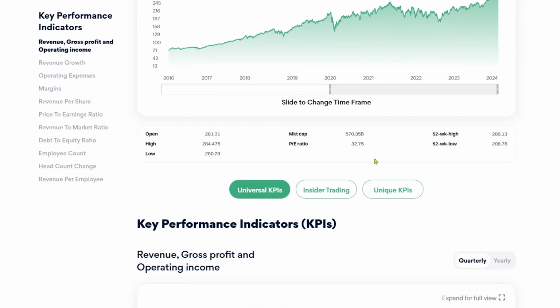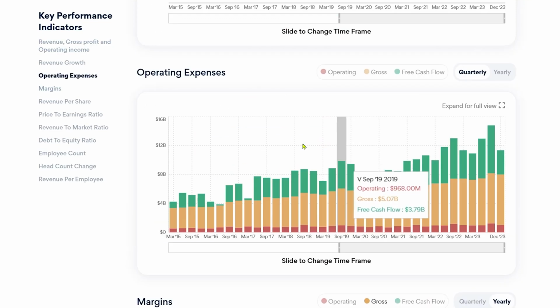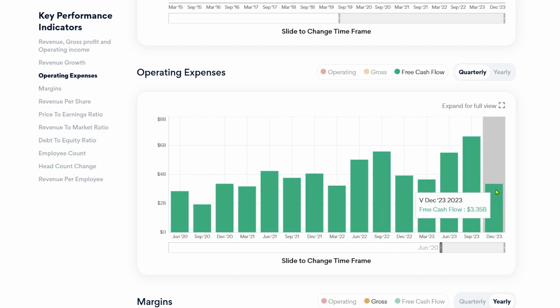The cool thing about this platform is that it shares key performance indicators, and this is the stuff that I want to show you. Instead of doing the manual calculations, I will simply scroll down to the operating expenses tab and click on free cash flow. On the latest quarter, let me just zoom in. On the latest quarter, we can see that it had free cash flow of $3.35 billion.